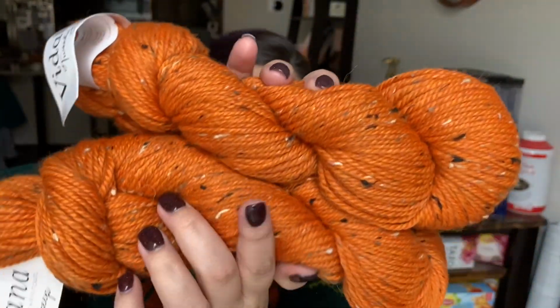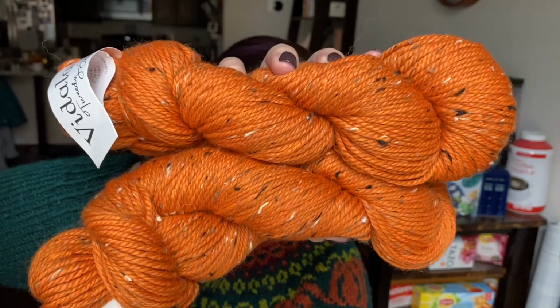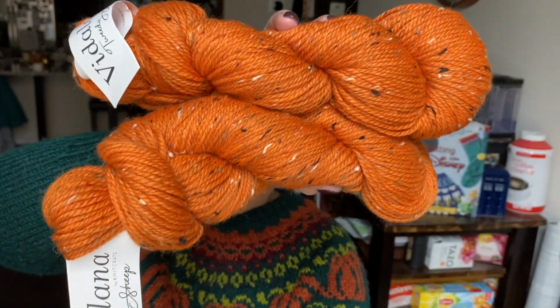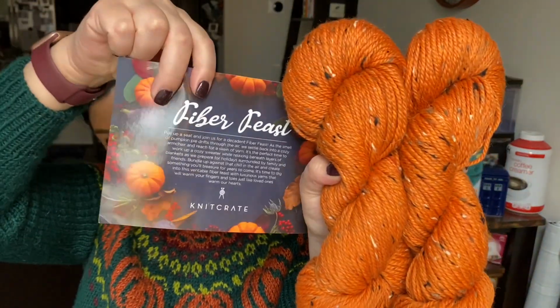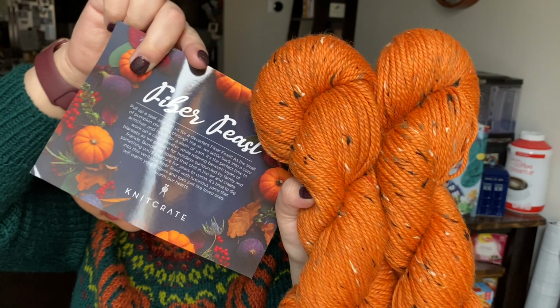So this is Pumpkin Spiced Everything. It's 90% wool, 10% neps, Aran weight, 150 yards, hand wash. And it is a fantastic orange that I think is going to be some pumpkin hats. And then I don't know where, maybe mittens? I don't know, but it's really, really cute. And it went with the card so beautifully. I'm obsessed. Really am. So I love that. I'm very excited to work with them.